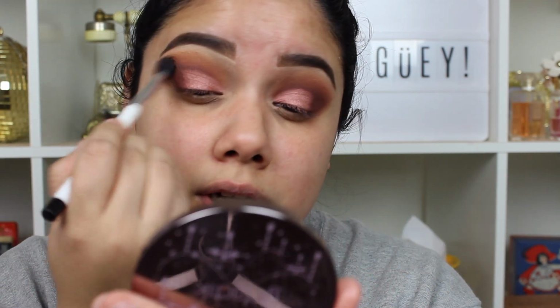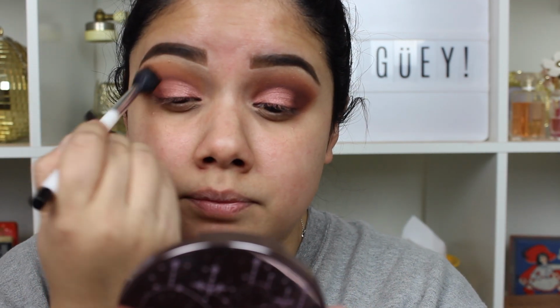and just blending that together. Then with my Sonia Kashuk brush, I am going to finish up the rest of my face off camera, and then we'll finish up the lower lash line, and we'll show you the completed look. Finish up the rest of my eyes.